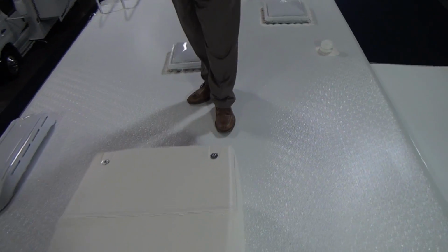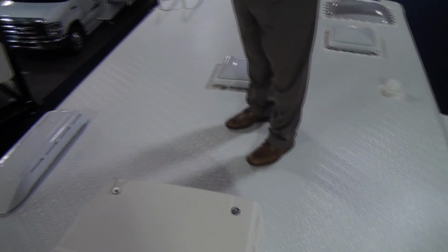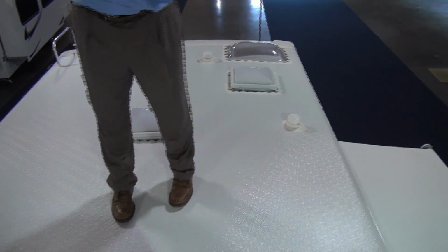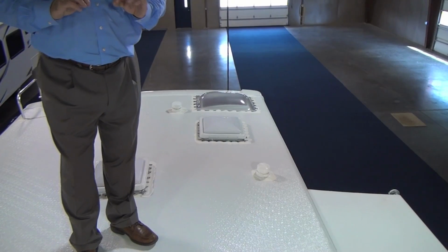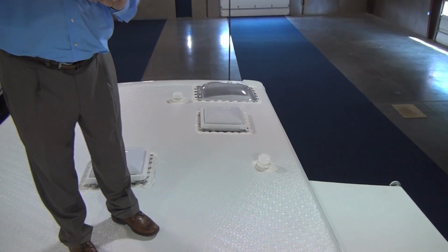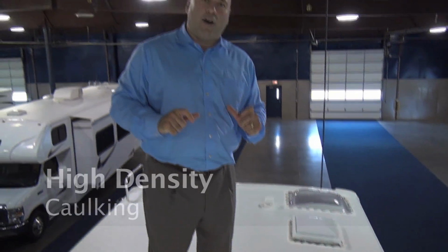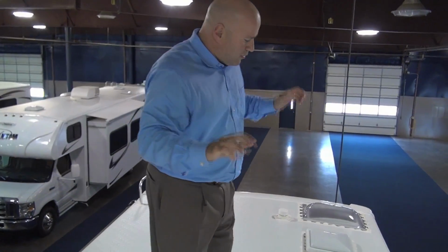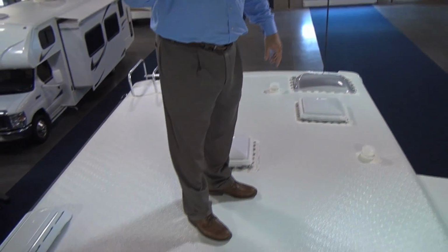What I want you to really notice is any area that we have a seam up here, where we put in the roof vents and the satellite. We're using a high dense caulk that has been proven throughout the industry. We've actually invested a huge amount of dollars into a machine that evenly distributes the caulk throughout the unit. The cleanest roof in the industry.